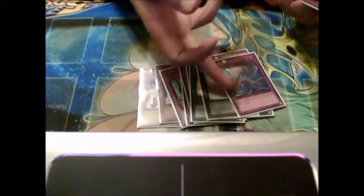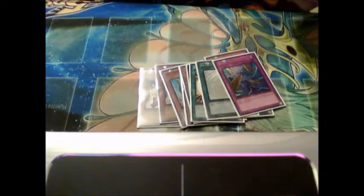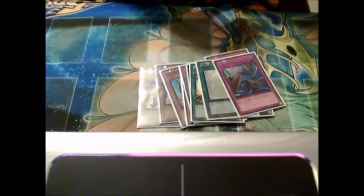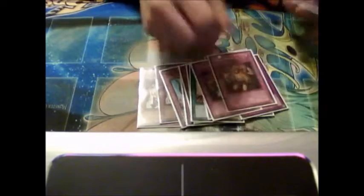2 Messenger of Peace, the last MST. This is my placeholder for Level Limit Area B. If by some sheer unlucky turn of events I can't get another Level Limit Area B, 1 Dust Tornado, 2 Mind Crush, and 2 Soul Drain.